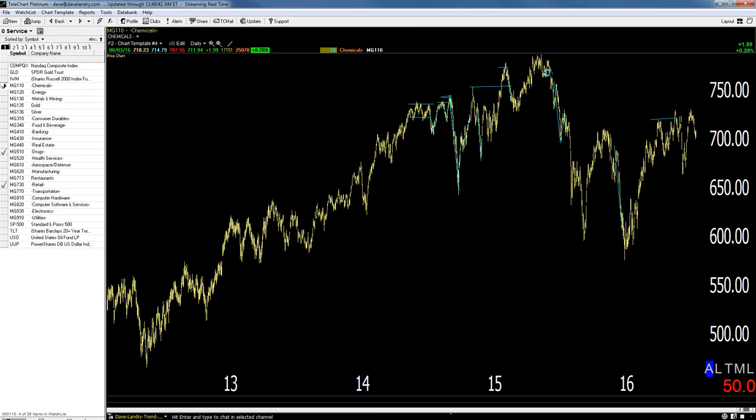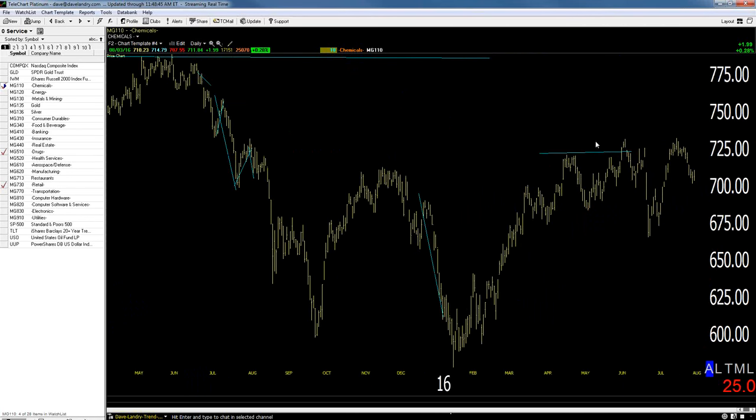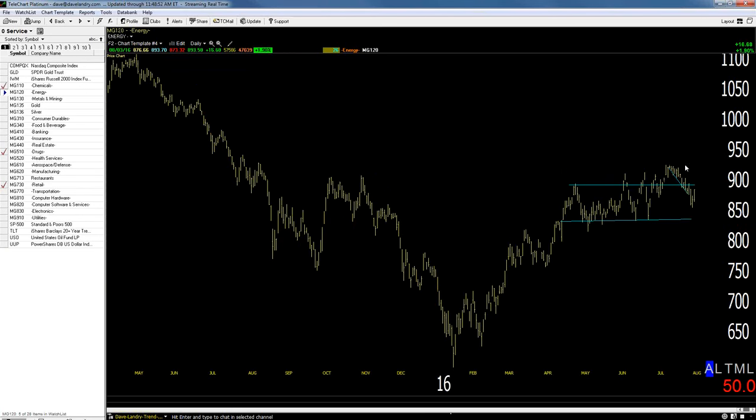Some areas in here never did get back to their old highs, like chemicals, and some areas in here kind of bumped up against their recent highs and kind of rolled over. For the most part, though, most areas have been improving. Energies broke out of their range, but then came right back in. So that's a bit of a bummer.